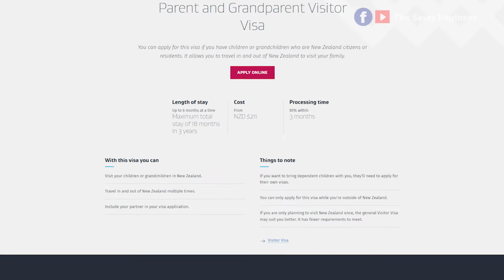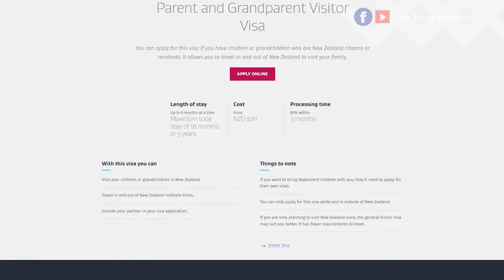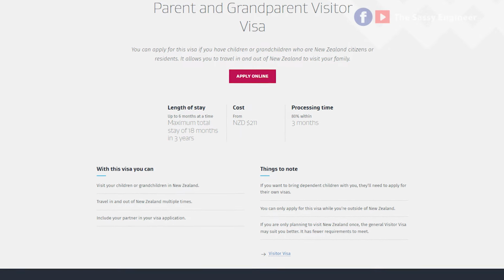If you're only planning to visit New Zealand once, they recommend that the general visitor visa would suit you, which makes sense, especially if you want the visa immediately, because this visa will take more than 1 month. So note that they said here 80% are processed within 4 months. Like I said, I've used the criteria myself. You don't have to be in your home country when you apply. Remember that I've said it and I'm saying it again, but you must not be in New Zealand when you apply. And you can apply for this visa online or on paper.